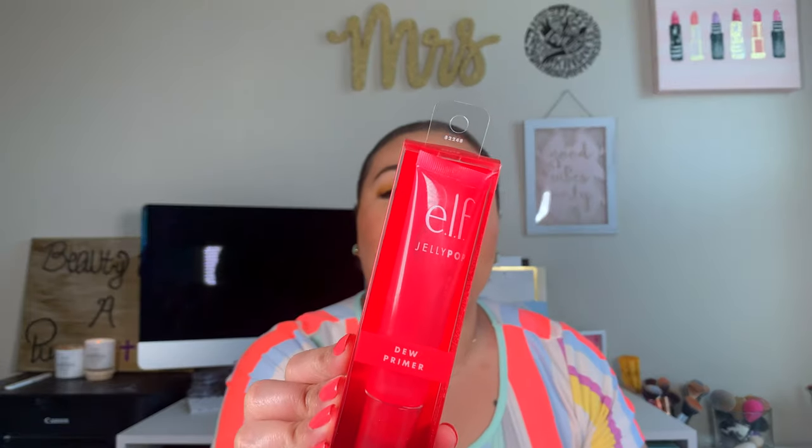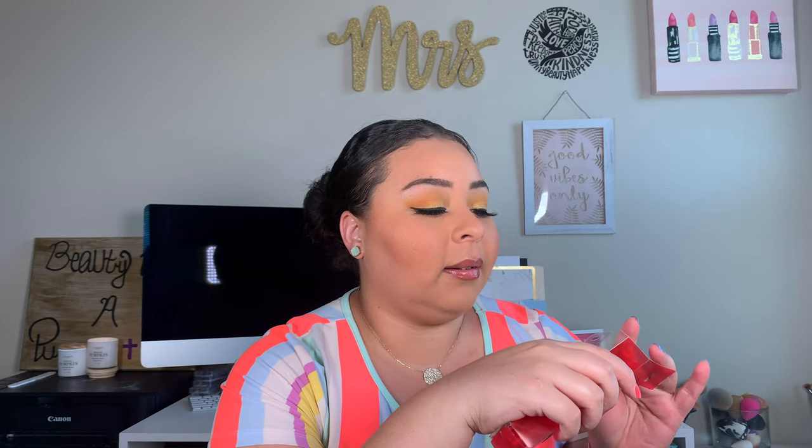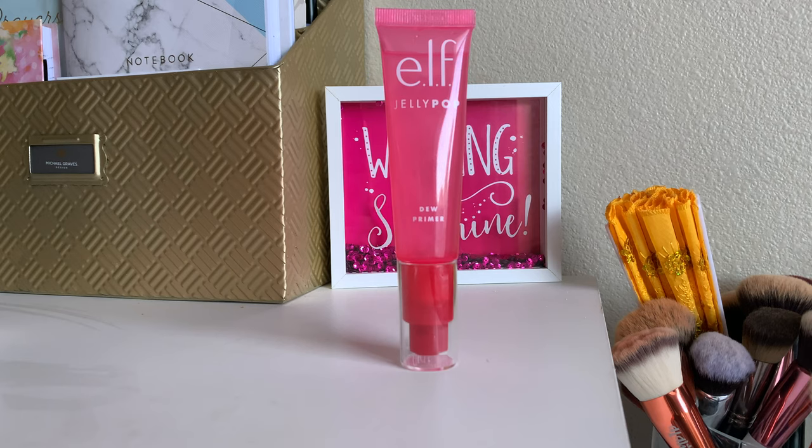Okay, another thing that I've been wanting to buy since it came out is the e.l.f. Jelly Pop Dew Primer. And I've been wanting to buy this since it came out, and then it went out of stock, and then I didn't have money whenever it came back in stock, and then they discontinued it. And now they brought it back, and I was like, I'm getting it before I miss my chance again while I have some extra coins.